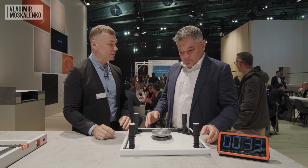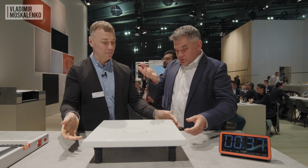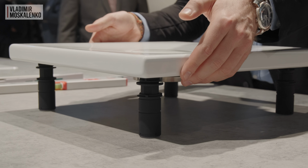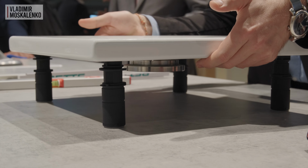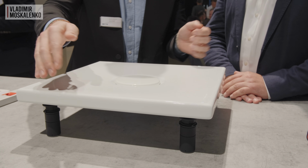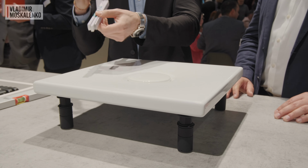Now we turn the tray over. The question arises, how do we level everything? This is done very simply. We set the tray at the height we want. If we want to adjust, we lift the tray and it's ready to install again. The tray can bear up to 600 kilograms, which means two of us can actually stand on it, and it's not enough.